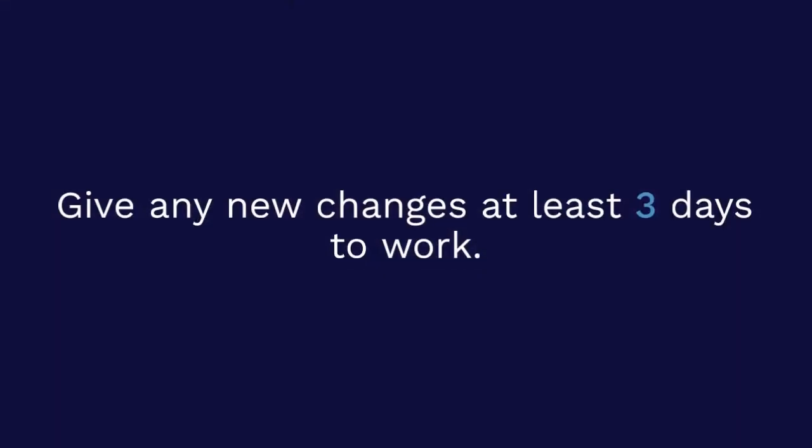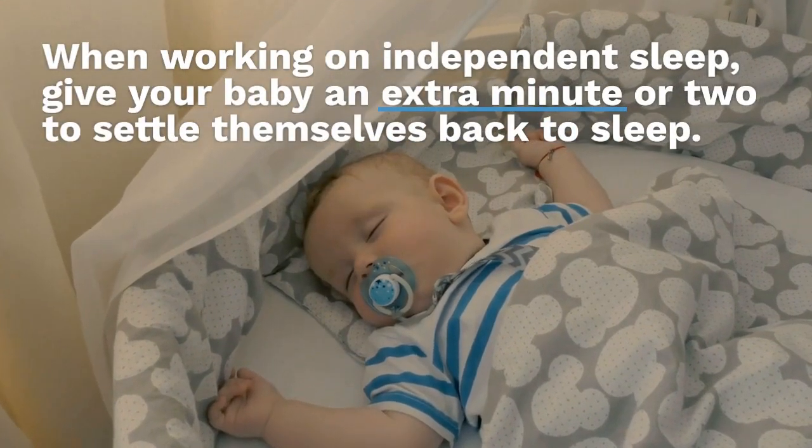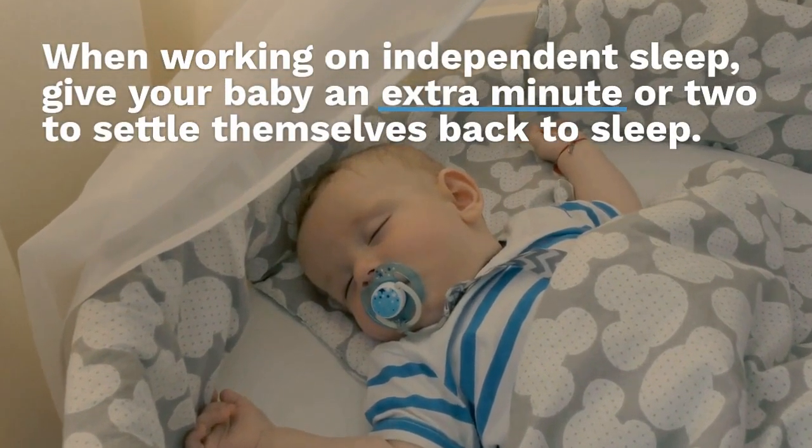Give any new changes at least 3 days to work. When working on independent sleep, give your baby an extra minute or two to settle themselves back to sleep.